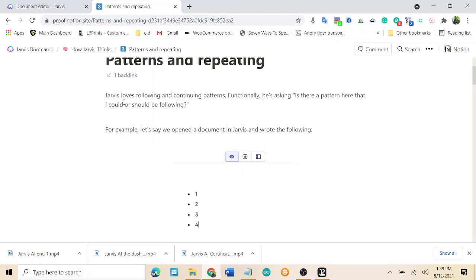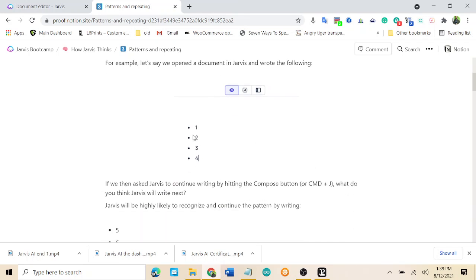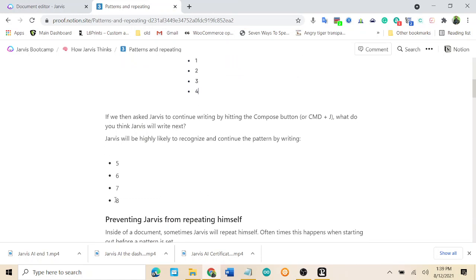Patterns and repeating. Jarvis loves following the continuing patterns. Functionally, he's asking, is there a pattern here that I could or should be following? For example, let's say we open a document in Jarvis and wrote the following: 1, 2, 3, 4. If we ask Jarvis to continue writing by hitting the Compose button or Command J, what do you think Jarvis will write next? Jarvis will be highly likely to recognize and continue the pattern by writing 5, 6, 7, 8.